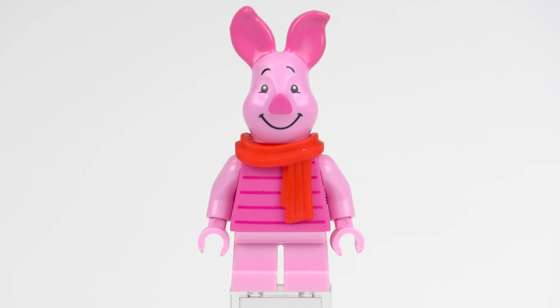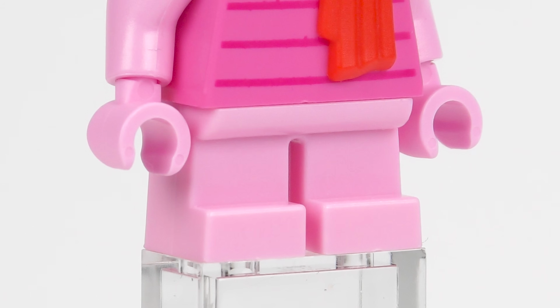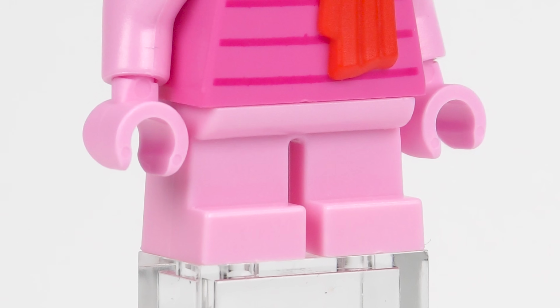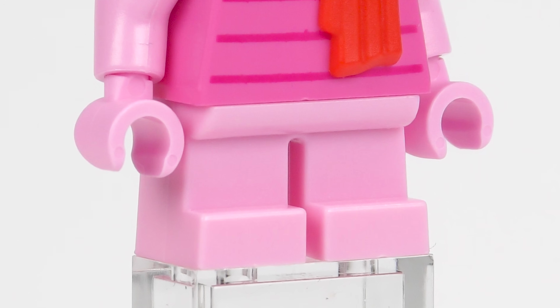This little chap is a very small animal, but when it comes to being brave, he punches above his weight. He is of course Piglet, or Piglet as Pooh likes to spell it. Being a very small animal, he has very small non-movable legs. Not very good for when you're being chased by a heffalump.